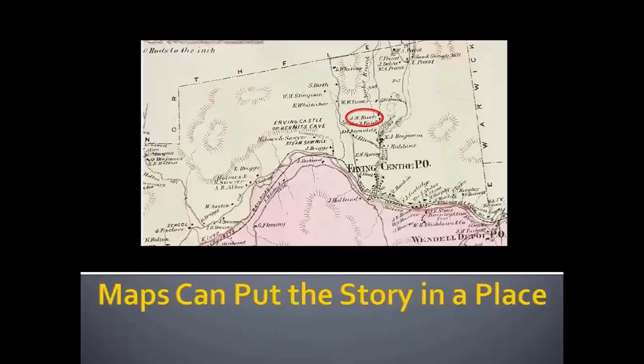Old maps are a wonderful clue for a history detective. When you find a map that was made at the time the people lived, you can get an idea of how the town looked, what the features were. And on some of these maps, you see names, and circled there in red is J.M. Buss. So we can see where Wallace would have lived with Mr. Buss, just north of the center of Irving.